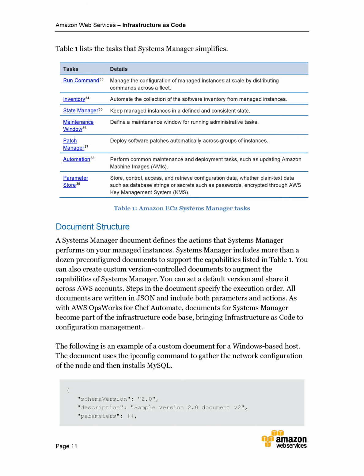Systems Manager includes more than a dozen pre-configured documents to support the capabilities listed in Table 1. You can also create custom version-controlled documents to augment the capabilities of Systems Manager. You can set a default version and share it across AWS accounts. Steps in the document specify the execution order.